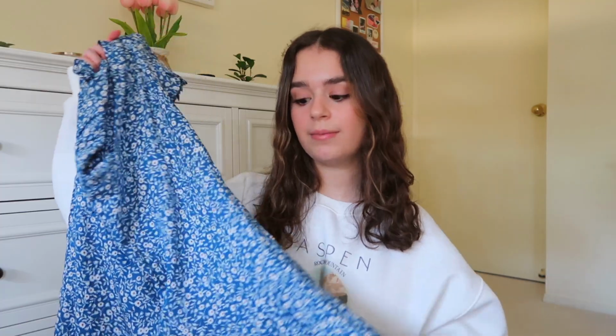It's so freaking cute. So I got a bunch of dresses in this haul because I can't get over their selection. They literally have the cutest dresses I've ever seen. It's kind of like a skater style dress. It's fitted around the waist and it flares out at the bottom. And it has a really cute little floral pattern on it. I love floral dresses, especially in the spring and summer, just to wear with Converse or sandals or whatever, honestly.